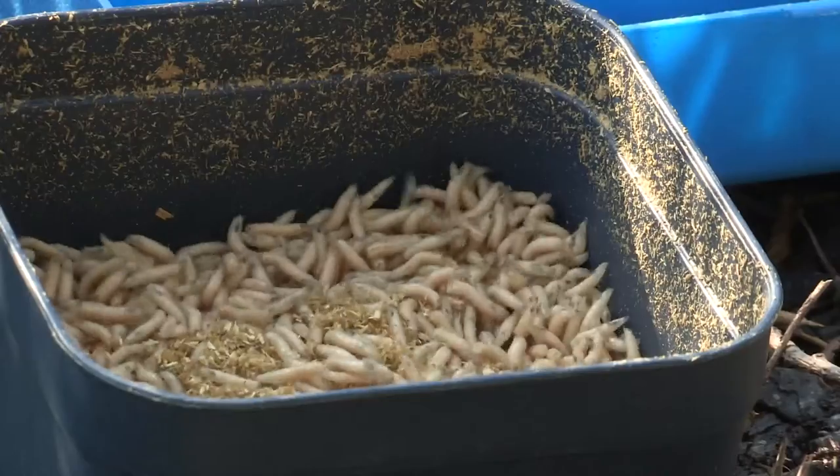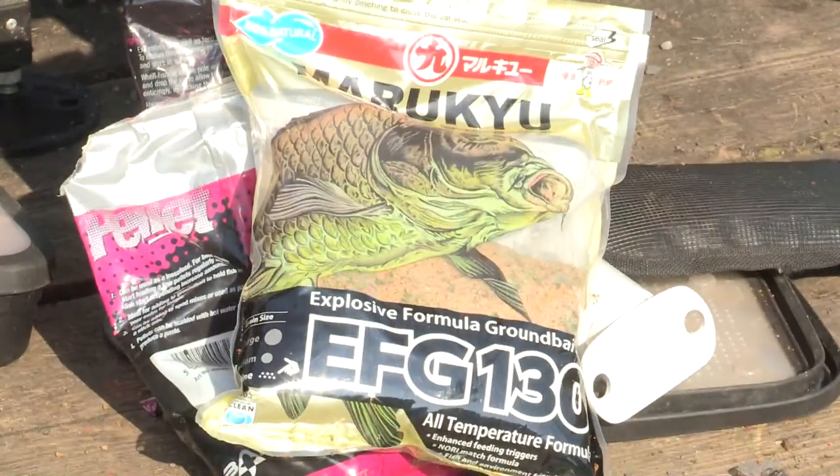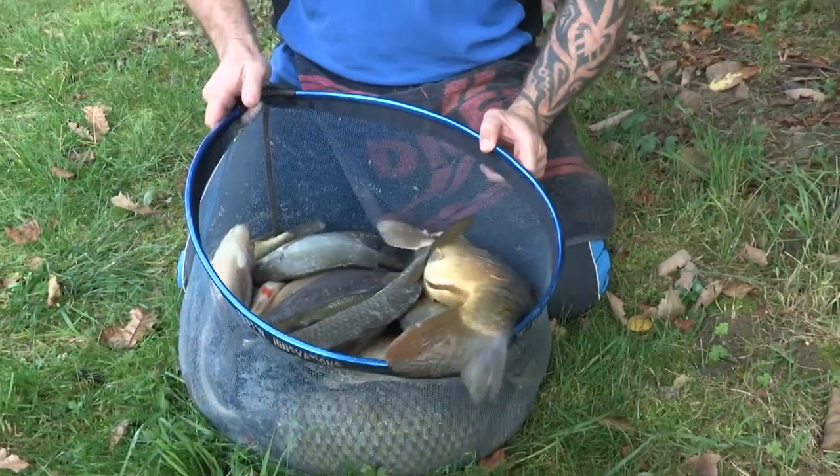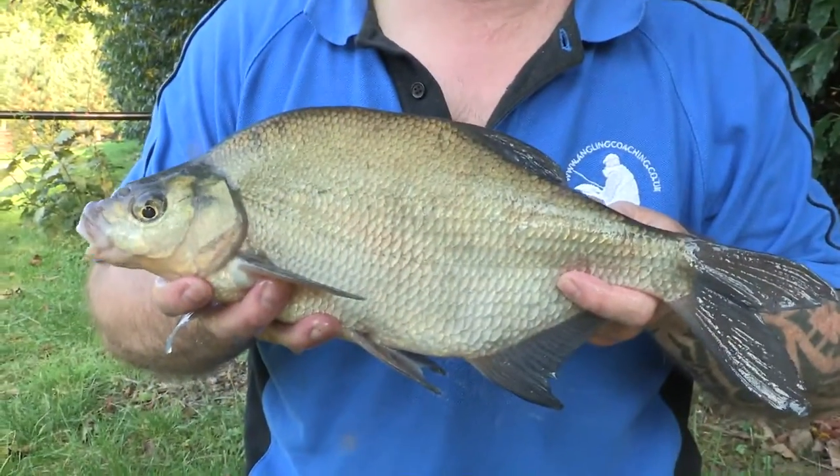Maggots, ground bait and pellets combine very well together on Tweed. And a simple approach can bring pleasing catches, such as this, made up of quality, hard-fighting, pristine fish.